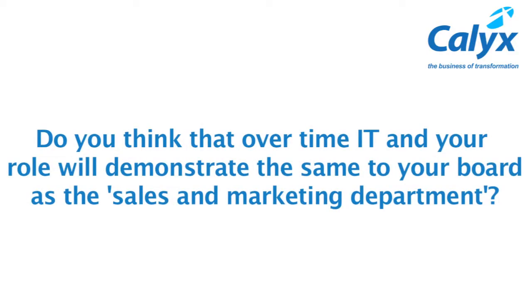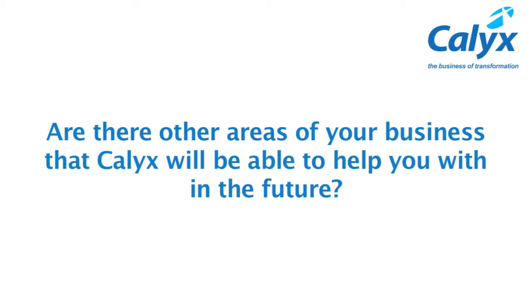I think Calyx will be able to help us to deliver more services out to our users at reduced costs. But it's very important for them to understand our wider strategy to be able to deliver it in sections rather than just trying to do everything at once. I think we'll be able to deliver to our board reduced costs and a robust and reliable infrastructure. But we can't do that on our own. We need business partners to help us with that.